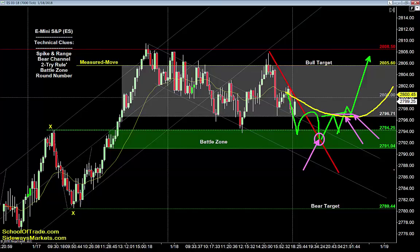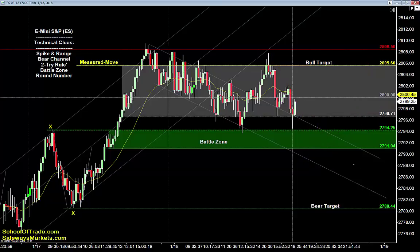Remember though, it's obvious that the buyers are not interested in buying too high. So if you miss the chance to get in off the low, be very careful as the market goes higher here, because as you can see, this is a graveyard up here of buyers getting chopped up. So I wouldn't recommend making that mistake.